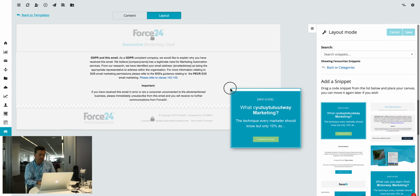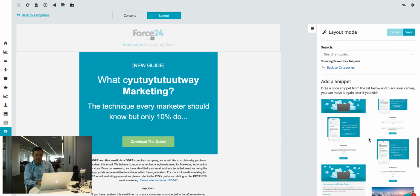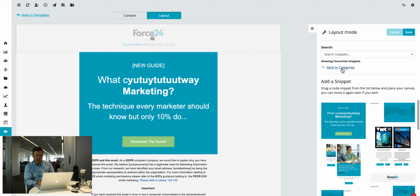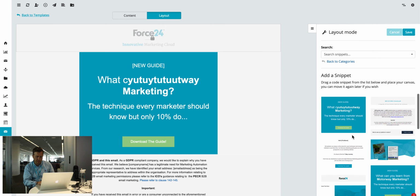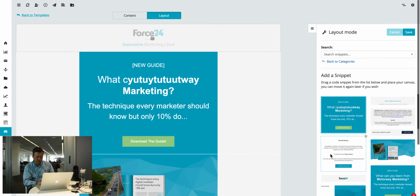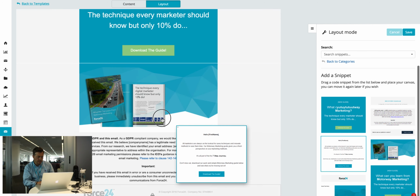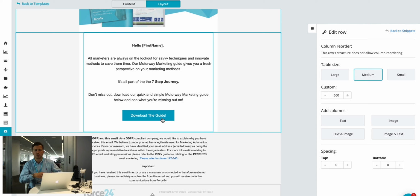Next piece I'm going to go with is this. That's great, which is a nice intro piece. Then I'm going to go with, where am I? This piece. Okay, and then I want some text underneath there. There. Okay, so single column approach, always the best approach, gives the user a direction to follow.